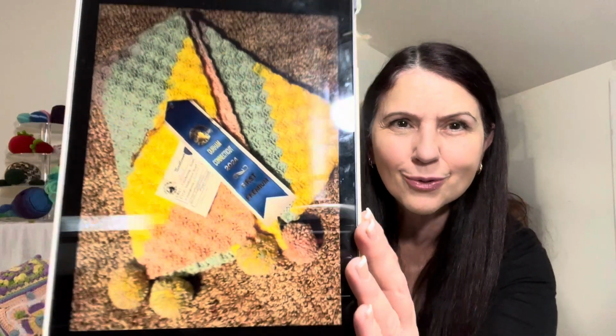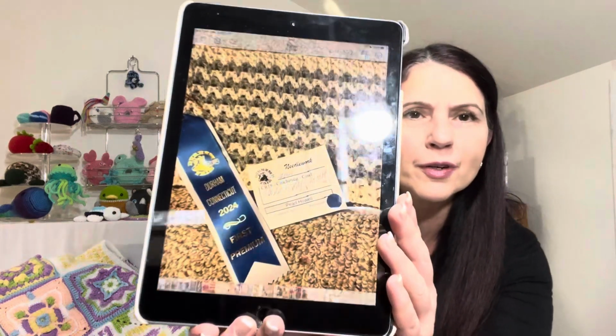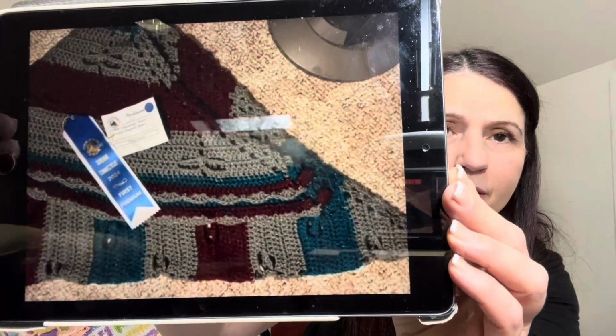That is so gorgeous. And look at this one here as well. Oops. I think that's a cow. Correct me if I'm wrong, and I think that's the V stitch. Very, very pretty. And look at this one here. Can I get it that way better? Yes. Look at the colors in that one and the design. Absolutely gorgeous.